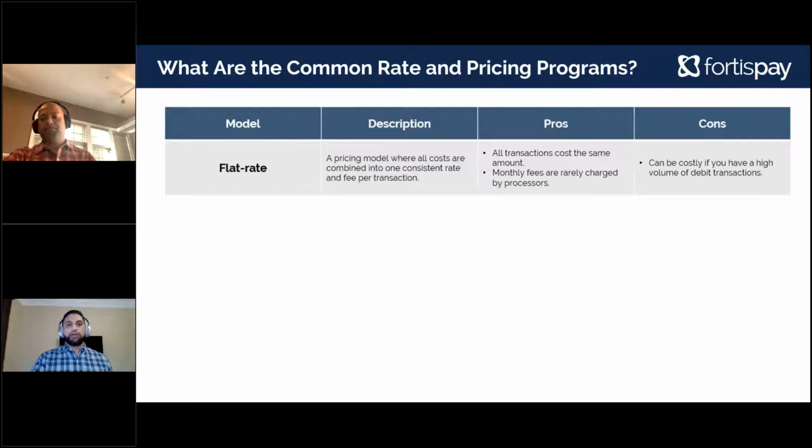So, to give a little insight on some of the current pricing models that you see out there, understanding credit card processing fees is one of the most difficult parts of being a business owner. Understanding the difference between interchange plus rates versus flat rates, and all the pricing models can be usually enough to somewhat pull your hair out.